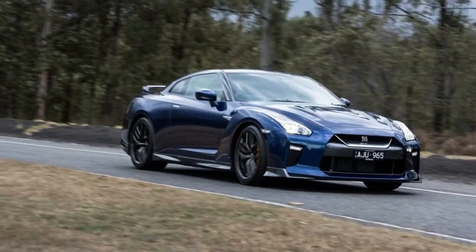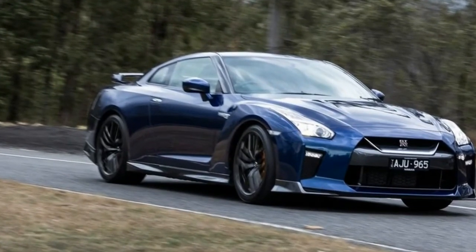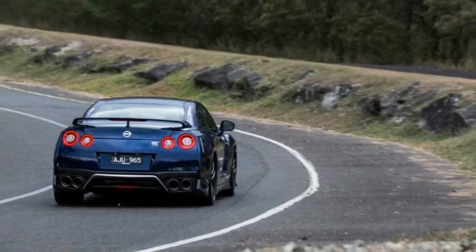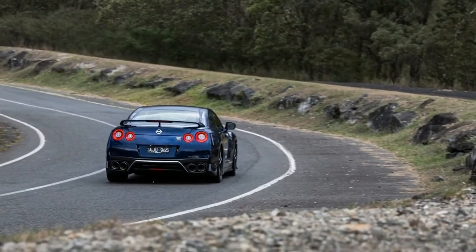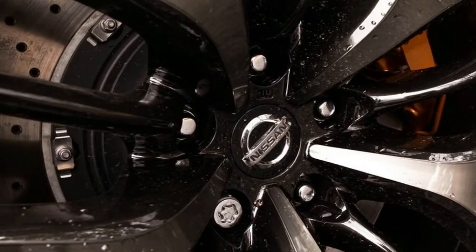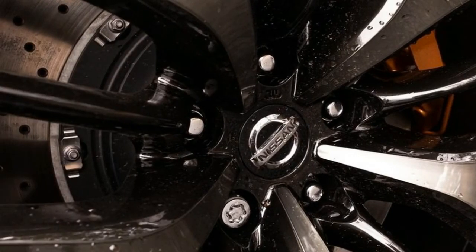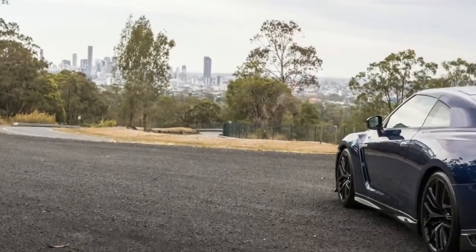The Nissan GTR is like an iPhone. Every year there is an update and every year it's that little bit better. Nonetheless, nearly 10 years on since the original R35 came to light, the 2017 model year GTR sees some substantial upgrades, while retaining the sports car's iconic character.